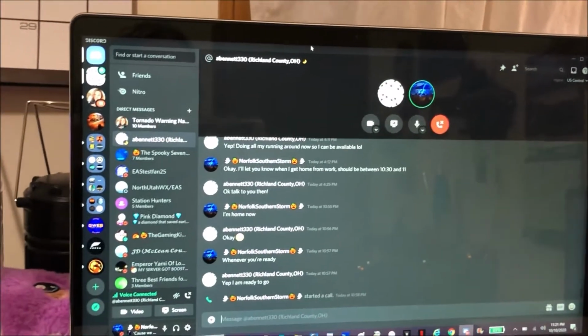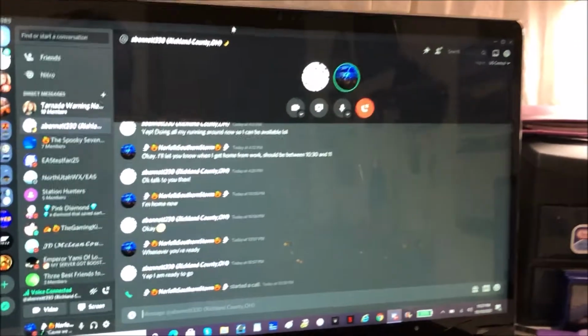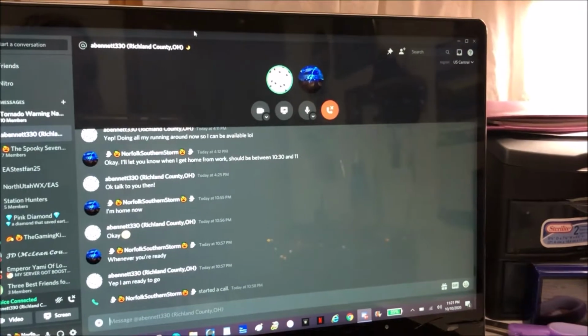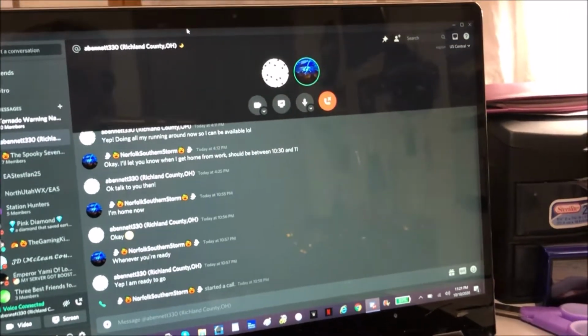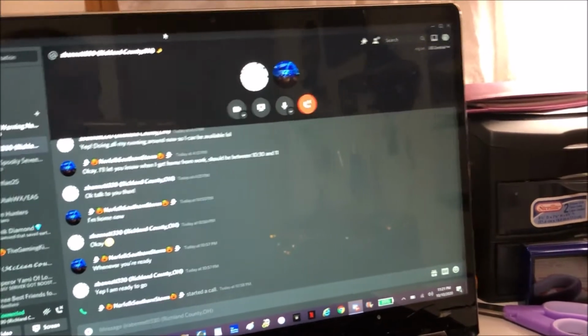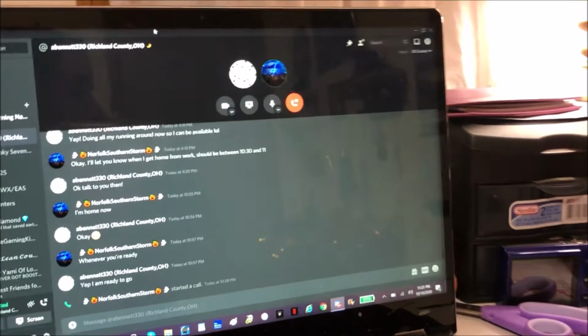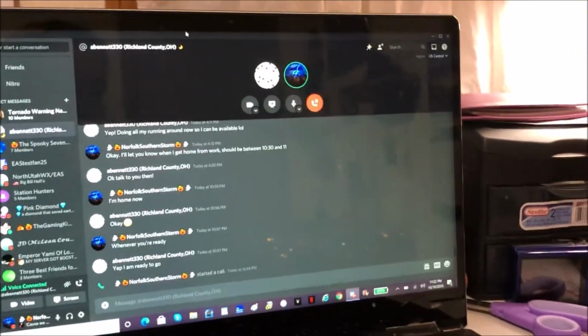If you can, try to get all rows, like not every single row, but do one in the front, one in the middle, and one in the back. Oh yeah, you get a whole different experience on all 3 rows, and it's all awesome either way. Back row, yeah.